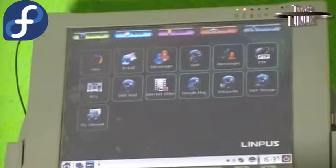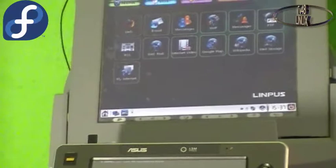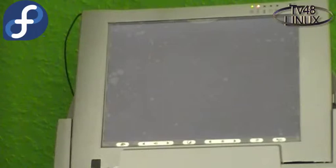And there you go. What you're looking at is the old 1999 tablet CQ computer running Linpus Linux. And the coolest thing of Linpus Linux is that we can also just hit here. Oh no, this is not touchscreen. We just hit here, and then we will get an easier to use home screen.